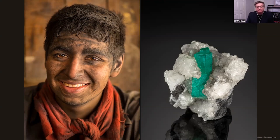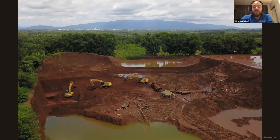Hi, this is Wim Vertriest. I'm supervisor of field gemology. I don't have a rich and long backstory as my two co-hosts, so I just want to share a more recent story. Actually, this was a photo I took this morning that just shows for me what field gemology is all about, and it is going to the places, as I've been taught by previous field gemologists, to just go check out the places for yourself.